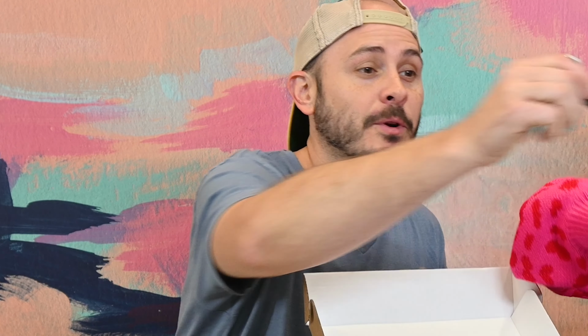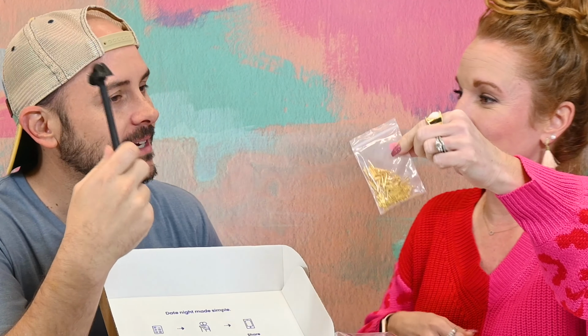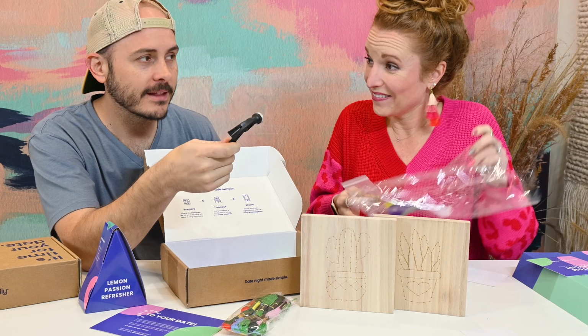What is this hammer? It's a little baby hammer. Oh my gosh, look, that is so funny. You have your baby nails. You put them in, and then you loop your strings. The girls would love this. This is a great father-daughter Valentine's Day idea.